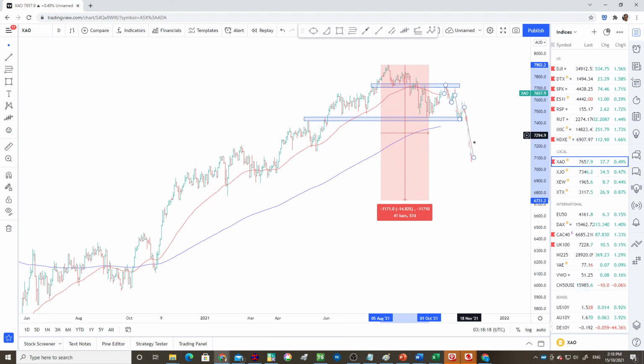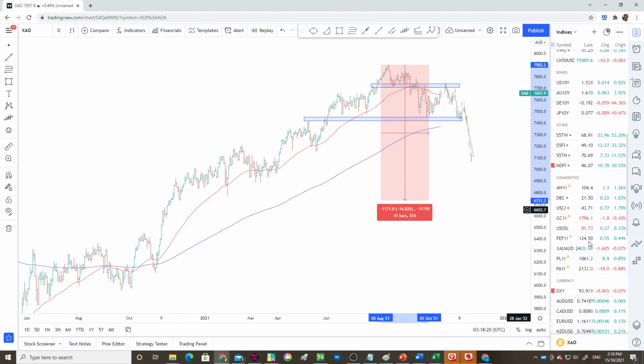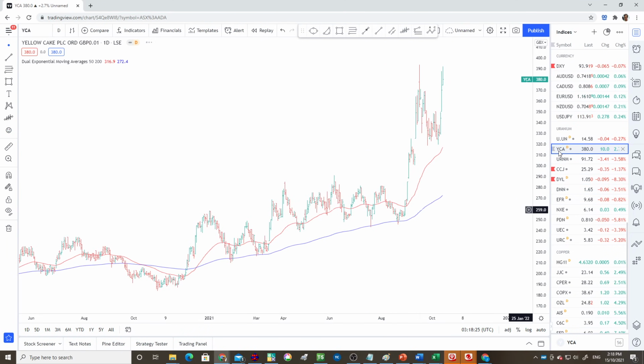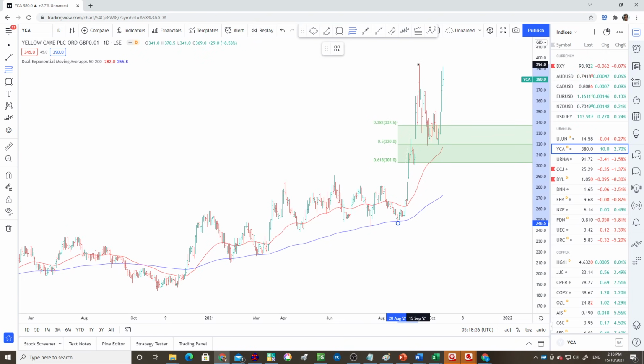Okay, I'm going to have a quick look at uranium because we've been talking about that over the last couple of weeks. Going to look at this one here. Yellow Cake is a UK listing and it's a proxy for the uranium price. What we've been talking about in the last couple of weeks was, is this a bullish setup? Is this a buyable dip? And we were looking at the pullback to around 50%. Theoretically, that looked like a point where if this market was going to bounce, it would possibly bounce from, and it offered one of those asymmetric entry points.